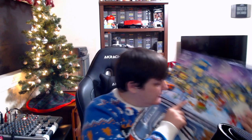Let's find day 16. 16 right here. That is the fireman's legs. Looks like we're going to get a truck and trailer. Oh, this is gonna take a minute. Oh, it's big.